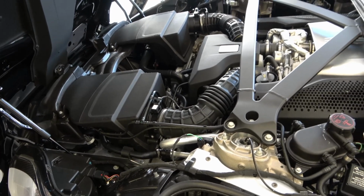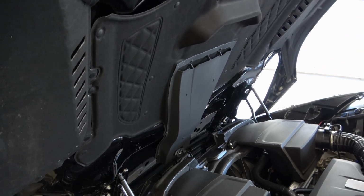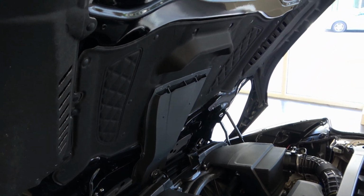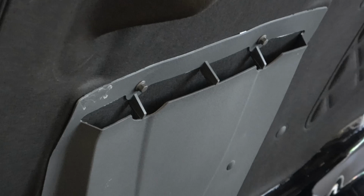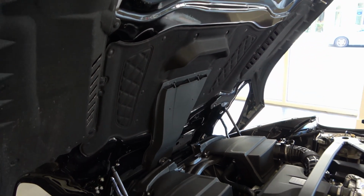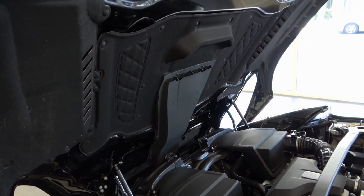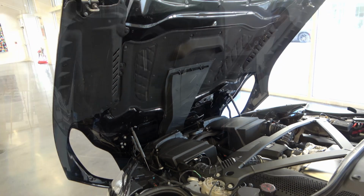Mated to an 8-speed automatic transmission. And when I was telling you about channeling of the air, check this out. Check how it's channeled to specifically go on top of the engine right there. Also, you have all this insulation here for better sound and heat insulation for the vehicle too.